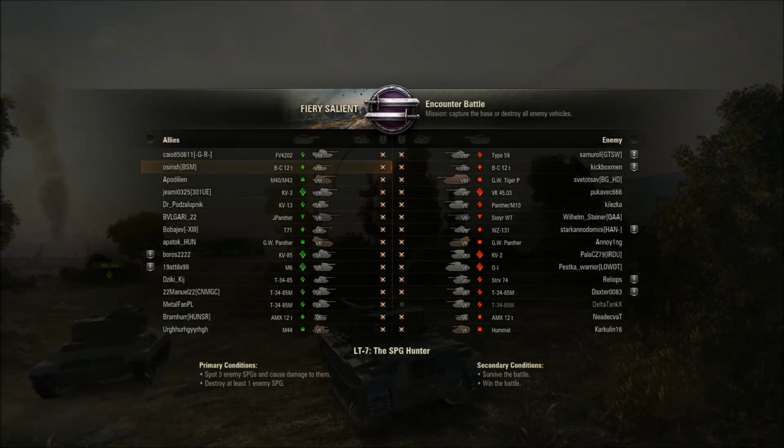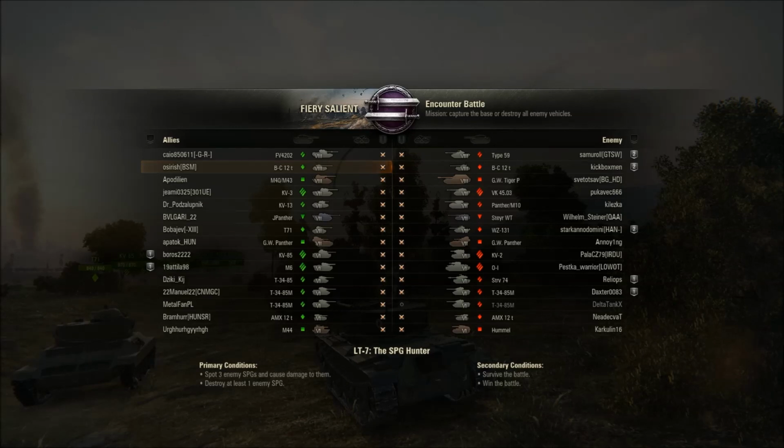But you can see that I'm on LT7, the SPG Hunter. Spot 3 enemy SPGs and cause damage to them, and destroy at least one, as well as surviving and winning the battle. Now, I've been stuck on this flaming mission for ages. It's for the Tier 4 tank. I can't remember the name of it off the top of my head, but I've been stuck on this mission forever, and this is an opportunity to get it done. Spot 3 Arty, damage 3 Arty, kill 1, survive and win.